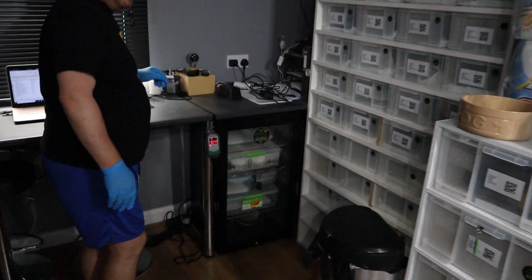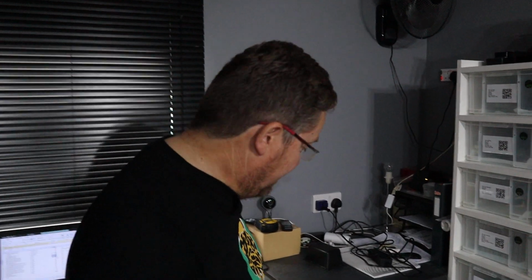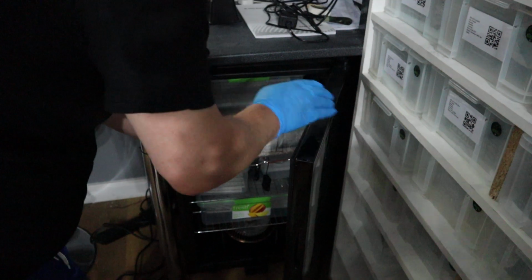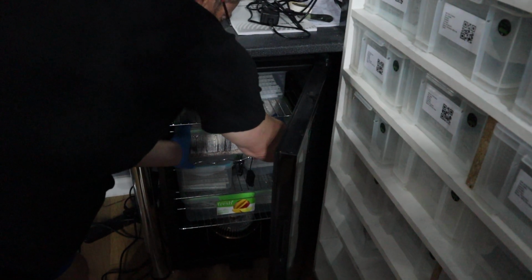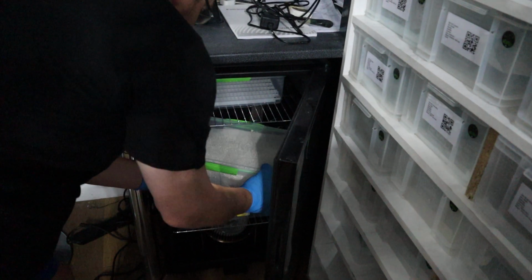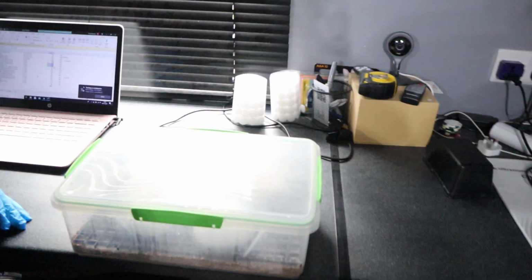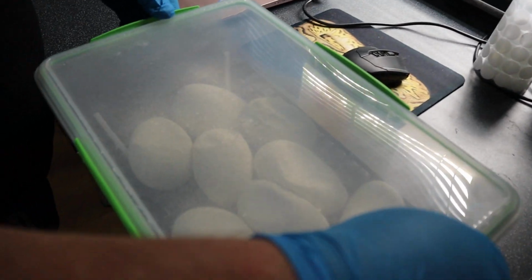So they've gone through the bulk of their journey so far, haven't they? They've just got another week to go. So I think if we bring them out just for a very brief period and just show you what they look like. We've got 8 beautiful clean eggs here, and you can see the dimpling is really starting to happen. And we'll just shut that as quick as we can, keep the heat in. And let's have a little look and see how they're looking.